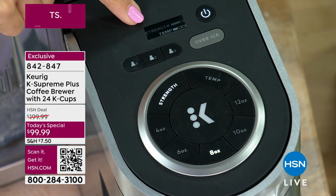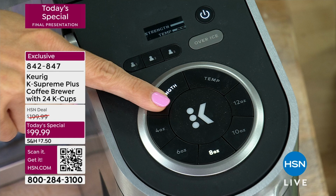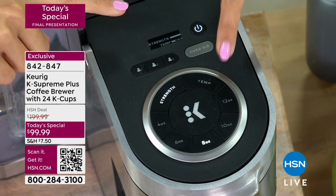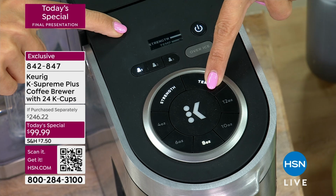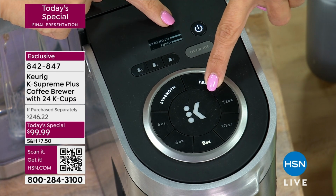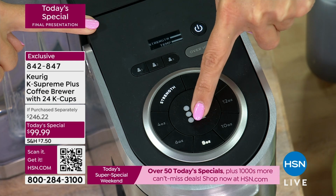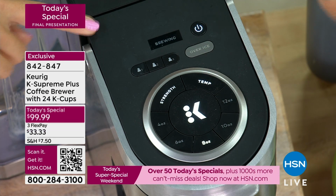So there's 3 different nozzles. You just hit the strength button 3 times. That's what I like. So 1, 2, 3. Full strength. You like it on the strong? Yep, very strong. Now move over to the temperature. Yep. Exactly. See, it's the same thing. There's 3 bars. So medium, low, medium, high for the temperature, and you brew. We're off to the races.